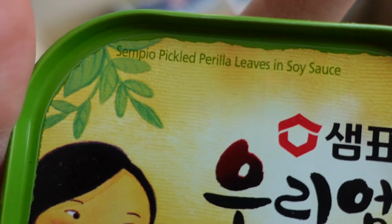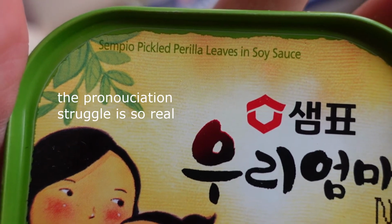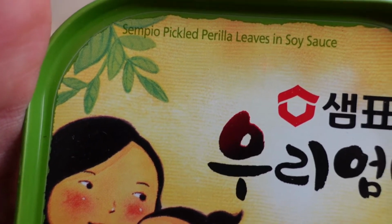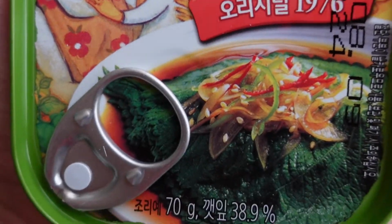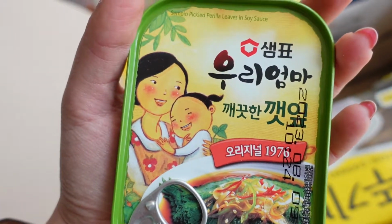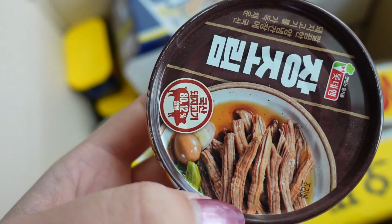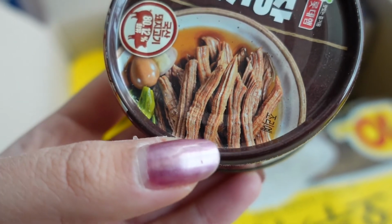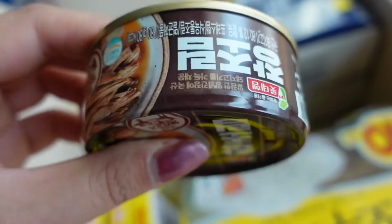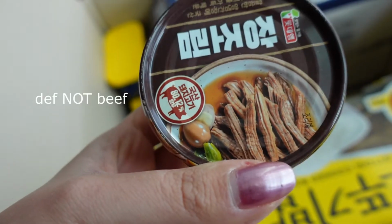Oh, here it is. Sempio pickled perilla leaves in soy sauce. I don't know what it is. I know what soy sauce is. Some kind of leaves with soy sauce. Then we have this. Whatever this may be. Oh, it's beef. Okay, so it's beef. Some kind of beef.